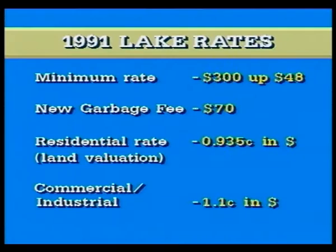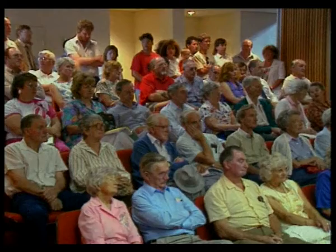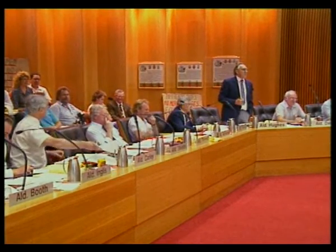More than 15,000 residents will now pay a minimum rate of $300 plus a flat $70 across-the-board charge for garbage service. Land valued above about $30,000 will pay at a rate of 0.935 cents in the dollar. That's down on this year's rate of 2.58 cents in the dollar. By increasing the minimum charge and decreasing the general rate, Council argues the burden is shared evenly among ratepayers.